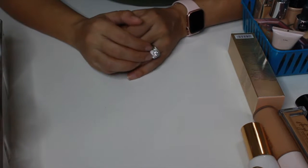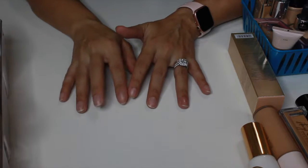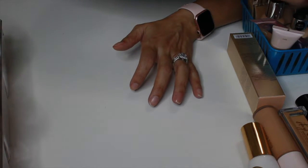So wow, how many did I get rid of? 1, 2, 3. Oh, I was like, yes, I'm doing so well. Got rid of only 3. Let's go ahead and do like BB cream, CC cream kind of stuff. I don't have too many of those, but I do have a couple.